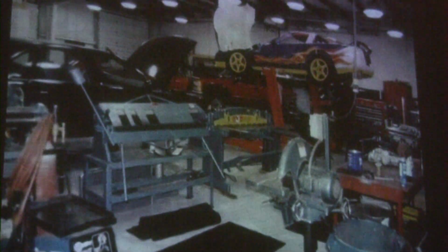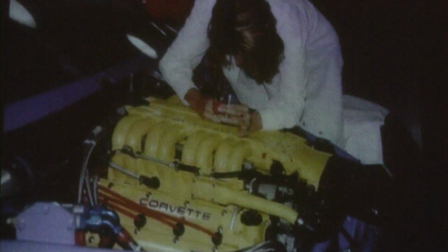We wanted a complete change, and white wasn't going to be good enough anymore. I turned loose my pinstriper and said, I want this thing to look like no other race car. Some of you remember John Lingenfelter? Carrie Lingenfelter?